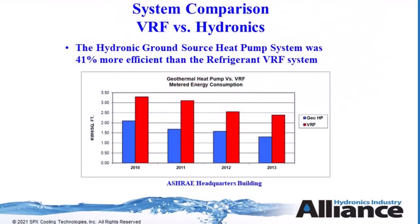This is the energy consumption. This was done over about a 4-year period. The blue is the water-cooled system, and the red is the air-cooled system. The difference is about 40%, roughly, okay, between the two systems. Now, you would expect the geothermal system to be more efficient because its heat sink, which you're rejecting heat to, should be at a lower temperature, right, than the air-cooled system. Would make sense to me.